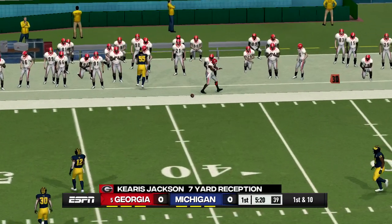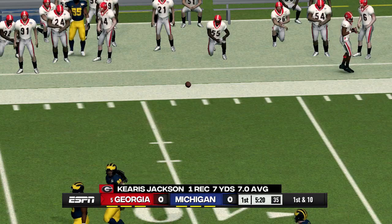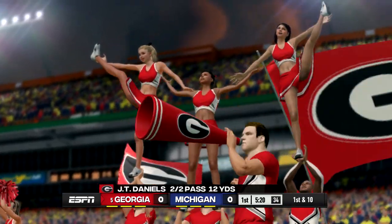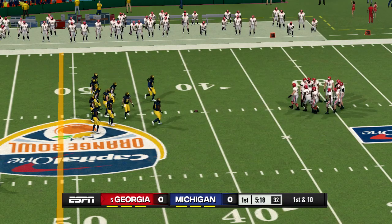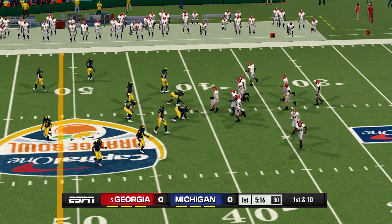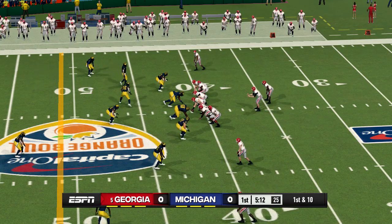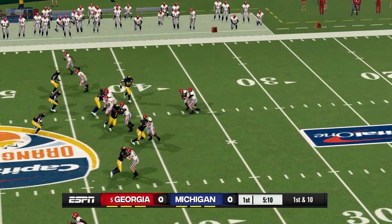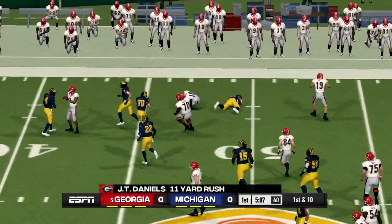Nice catch there before he stepped out of bounds. Really a nicely thrown ball and a good job by the receiver to run right under it. We've got a first and 10. Ball on the 41. Gets out to around the 48.